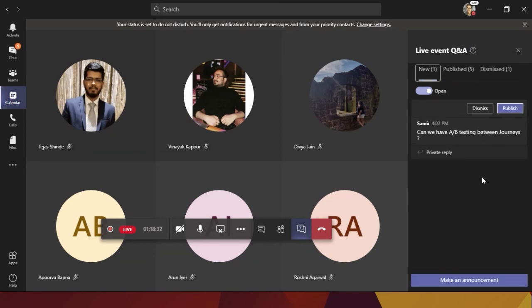Can we have A/B testing between journeys? Yeah, good question. For now, no. For now, you cannot, but we can. It's a little bit of a developer question. Out of the box, you cannot have an activity which puts in a winner right away, and then you take the journey forward. But yes, there is some development angle to it, and it can be done through journeys. It's a bit more technical side of the setup.